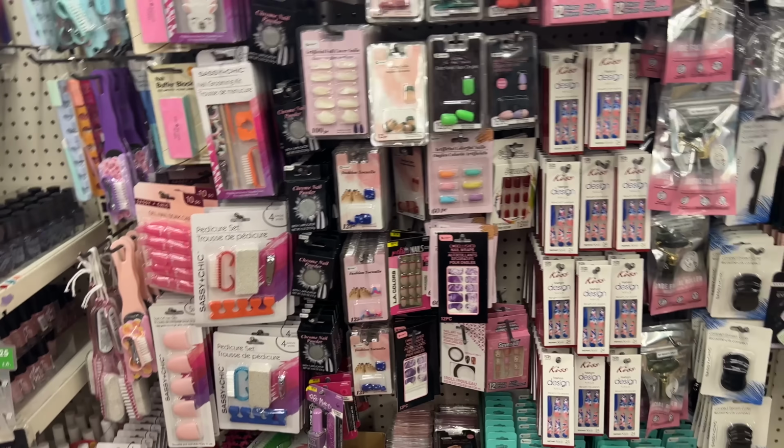So this one has the embellished nail wraps here. We've seen these, and then we've seen the teal ones in the back as well. They got the nails, tons of the Kiss nails. They have the fashion nails here. They have this style for the kids, and they also have these oval shaped iridescent, so that's pretty cool.